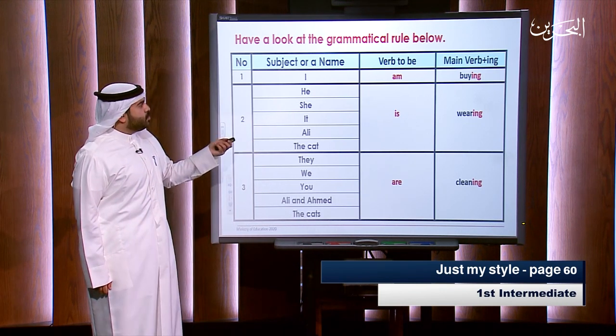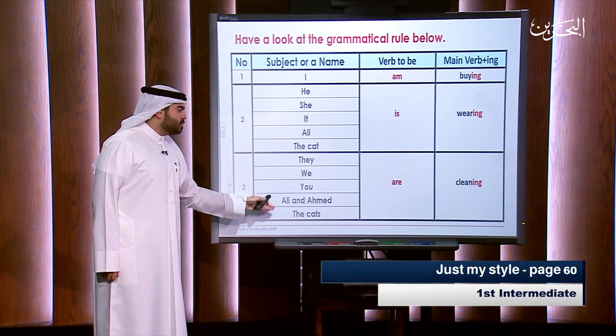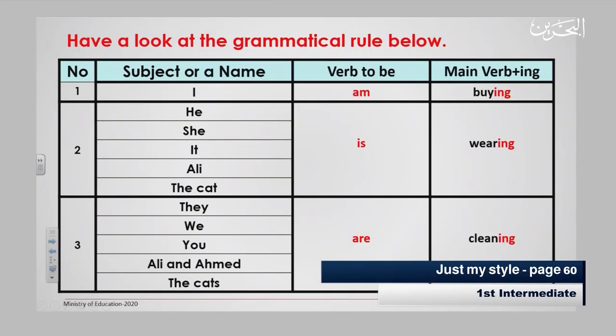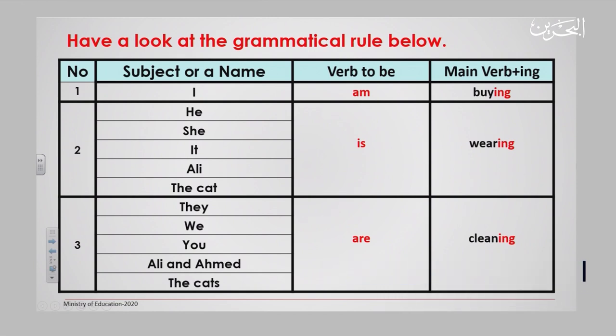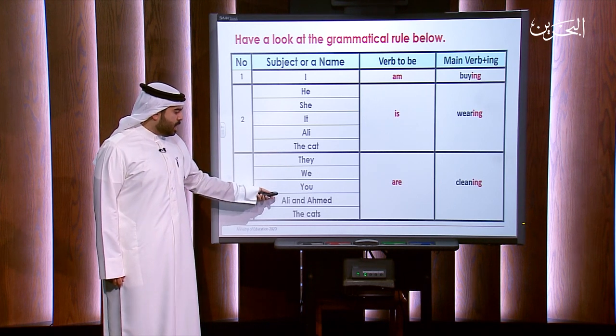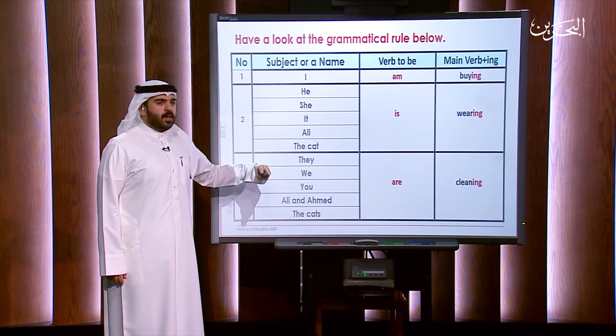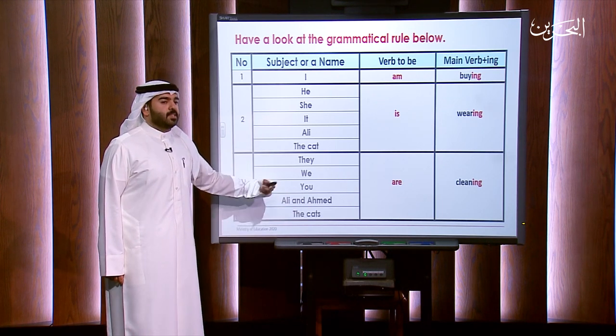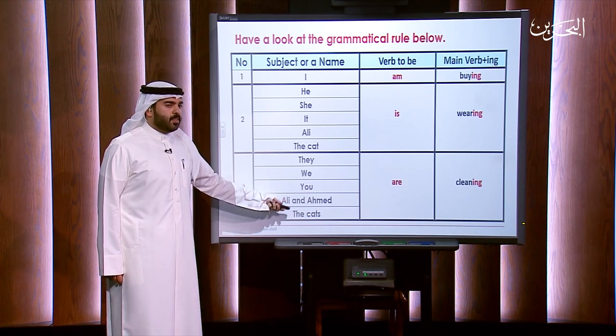For our subjects, we have singular ones and plural ones. We have I, he, she, it, a name like Ali, Ahmed, an animal like the cat, the dog, or any other object like a plant, a flower. So, also we have plural ones. We have they, we, you, Ali and Ahmed, or you can add more names. Also, you have the cats. You can say the tables, the plants, or any other object.